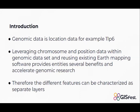So genomic data is location data. Just like I started by saying, the genome is the sum total of the information in your DNA. So that means genomic data is location data. And that is why we can say 11p6, okay? You are describing a location. For example, 11p6 is a position on your genome, on your DNA. So 11, petit, that's the French word for small, six. So chromosome 11, petit six, is the part of your DNA that controls a whole lot of activities. For example, when you have a mutation around chromosome 11 position six, definitely the person will come down with sickle cell.